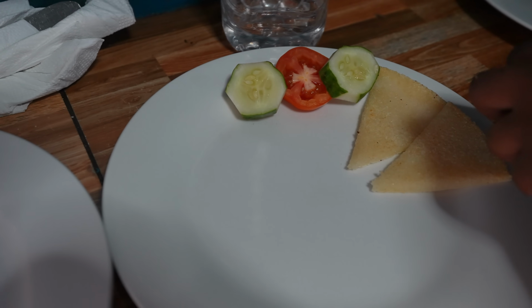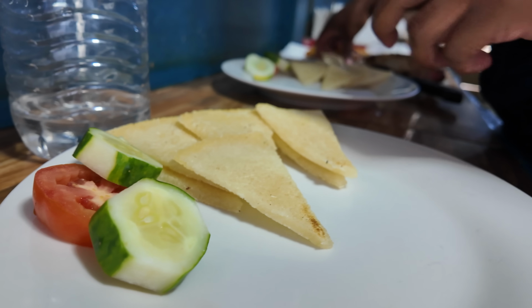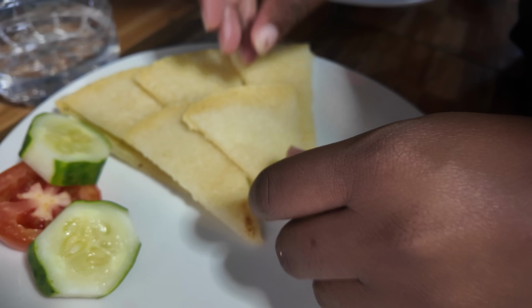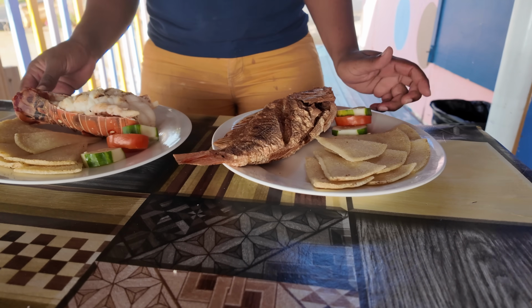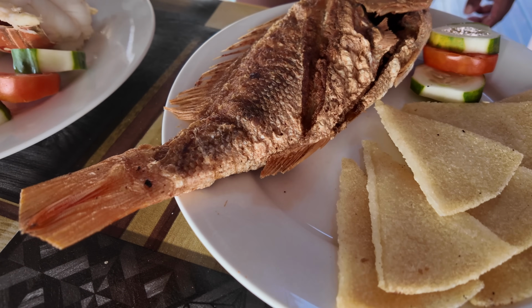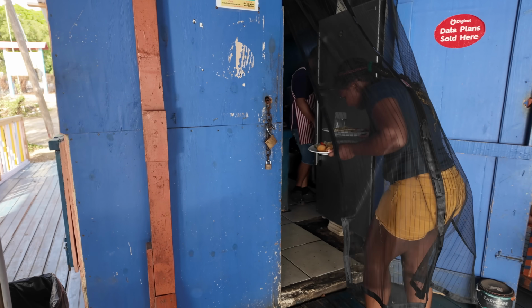The menu is seasonal. Each dish comes with a little bit of love and that smell and taste of St. Elizabeth fresh produce, turning seaside simplicity into something unforgettable.